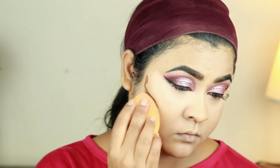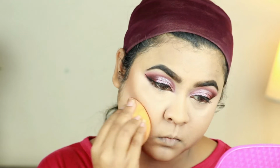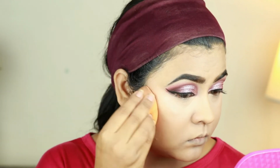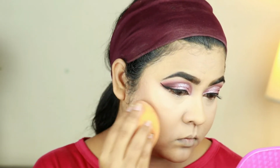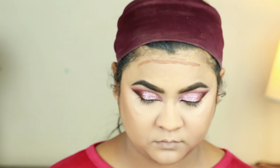And I'm just cream contouring using the same L.A. Girl Pro Conceal Concealer in the shade Beautiful Bronze, I believe, and I'm doing one section at a time because these concealers tend to settle down pretty quickly and then it really becomes hard to blend. And I'm just contouring the hollows of my cheeks, my forehead, jawline, as well as my nose.